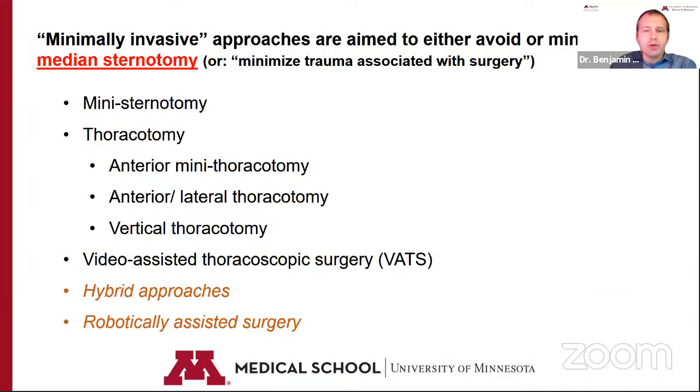Now, minimally invasive approaches, as the preceding speakers mentioned, are essentially defined as trying to avoid a full median sternotomy. This is the typical definition, although I would extend this definition in pediatric heart surgery to minimize trauma associated with surgery. And that becomes important for some of the hybrid approaches that we're going to be talking about later. To go through that list, we have the mini sternotomy, where either an upper or lower part of the sternum is divided. Then we have a whole list of different approaches to thoracotomies. We have an anterior mini thoracotomy, we can have the anterior or lateral thoracotomy, and we have a procedure that aims to be very muscle sparing, and that would be the vertical thoracotomy.